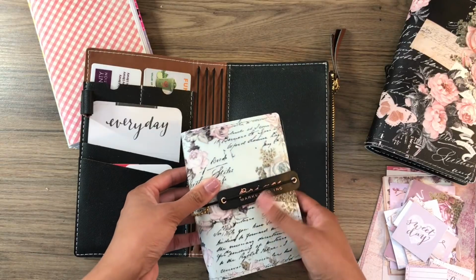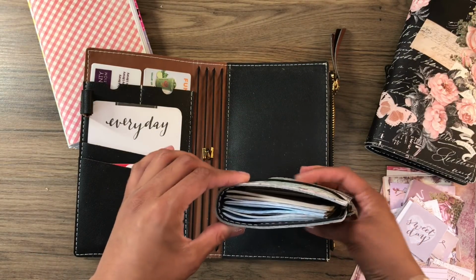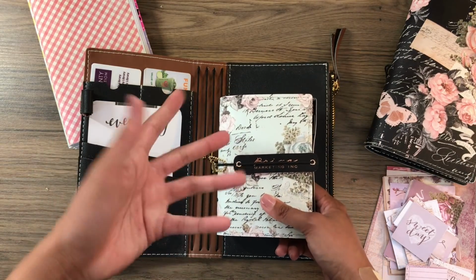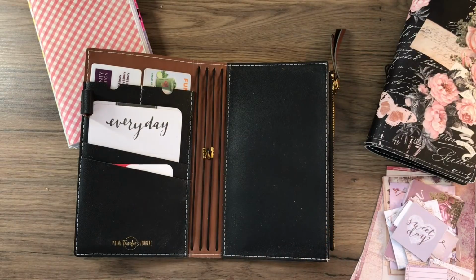And that's all I'll say about the Prima. I'd like to get another, like a folder insert and a zipper pouch insert, but I don't have that right now. So that's all that's happening in this one.